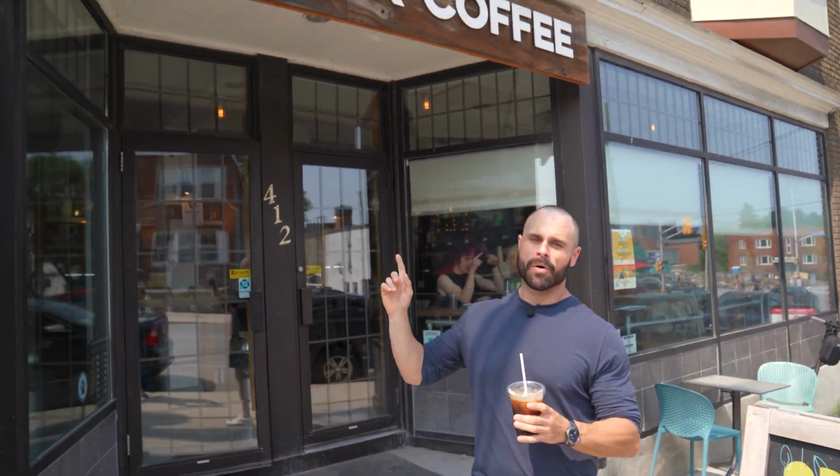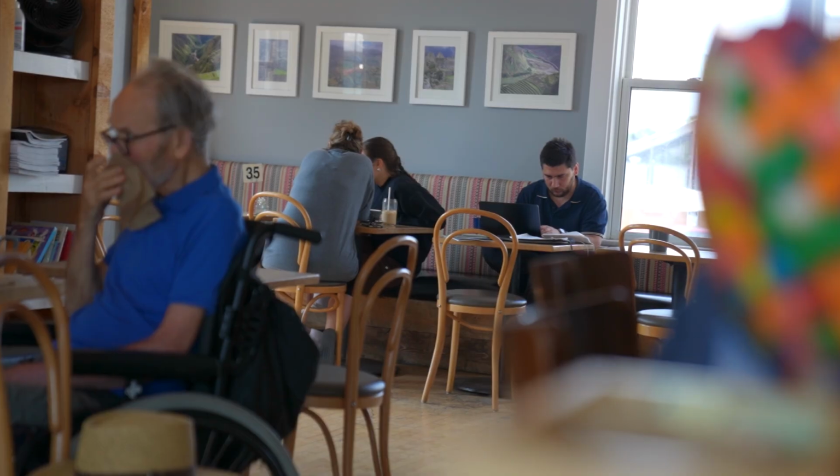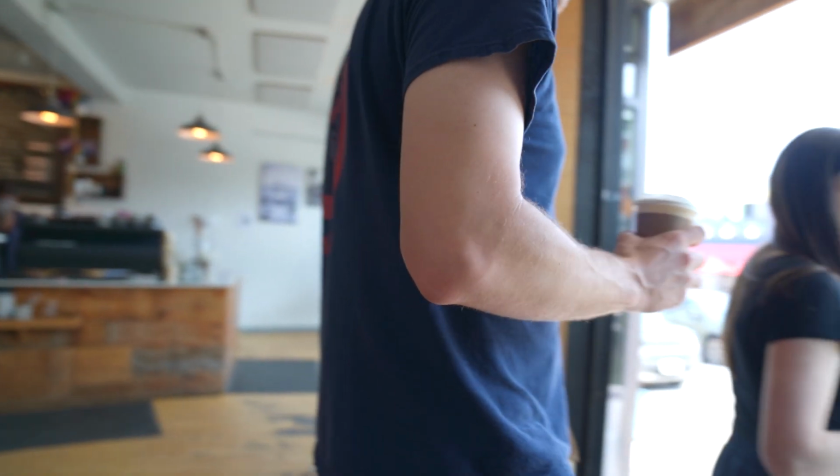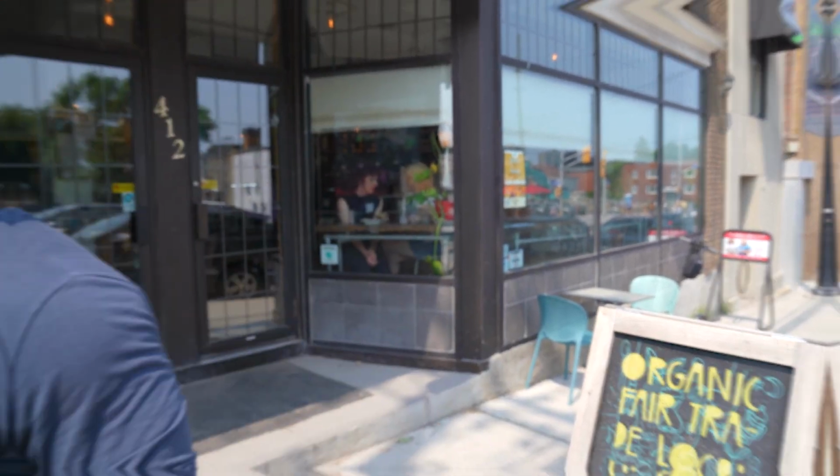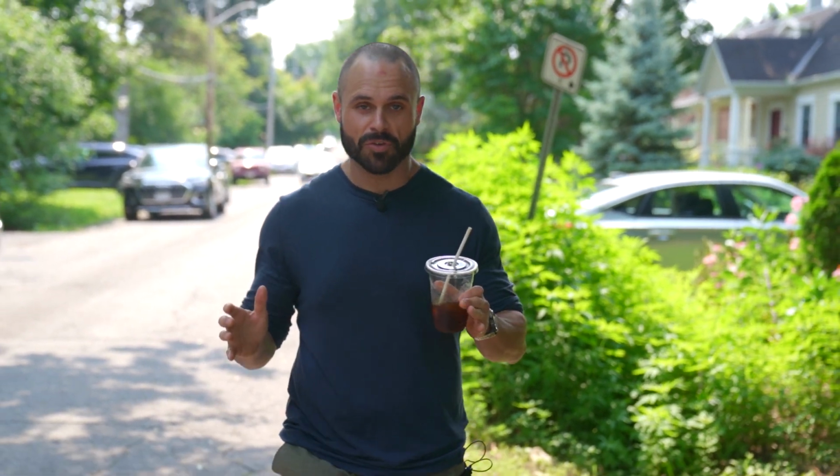So another of my favorite spots here in Westboro is Equator Coffee. It's fair trade, organic coffee. It's always super busy. That's where the locals kind of come and hang out, right? And it's kind of a place where the barista knows your name, and I think that speaks to the charm and appeal of Westboro. Now let's talk about real estate because we have to, right?